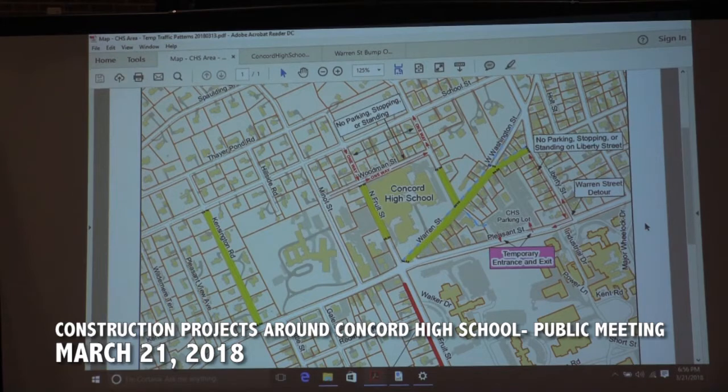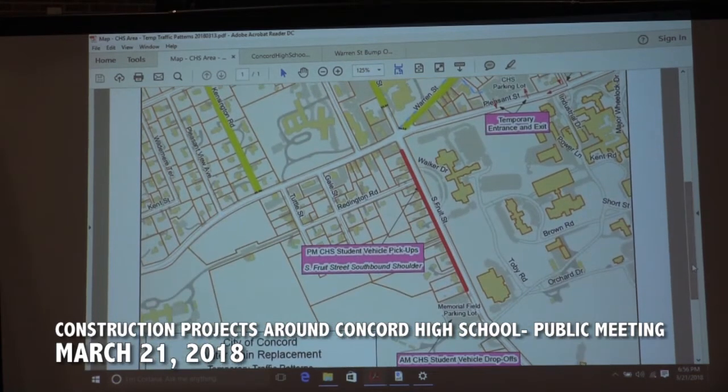So, any other questions? Sir, any thought to a drop-off north of the school? Pardon me? An official way to drop off and pick up north of the school? The two here on South Fruit are what's recommended by the school. Yeah, I'm one of them, but some number of people will have to work their way all the way down there and then come back out.